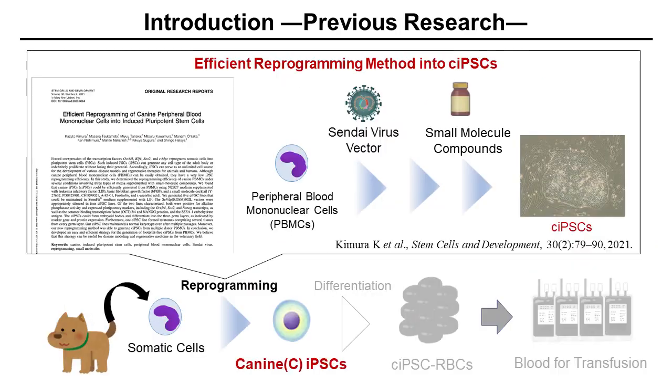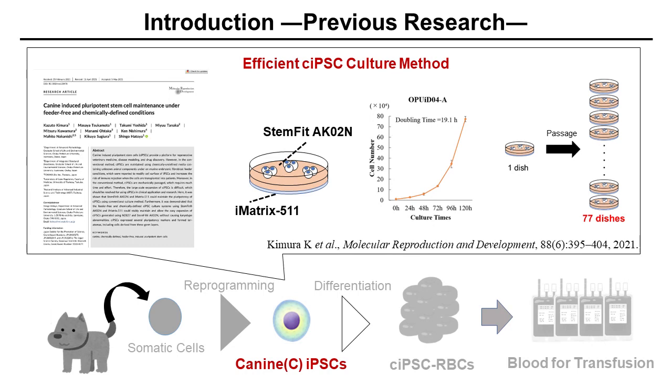We have reported an efficient reprogramming method for blood cells into canine iPSCs. By applying this method, we were also able to generate canine iPSCs from other cell types, including skin dermal fibroblasts and erythroid precursor cells. Furthermore, we developed an efficient canine iPS cell culture method. So currently, we have developed canine iPSC generation and culture methods.